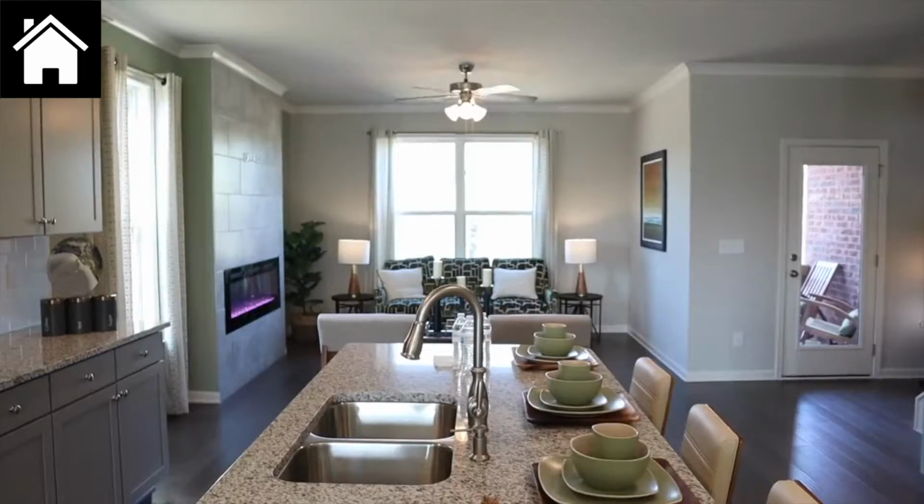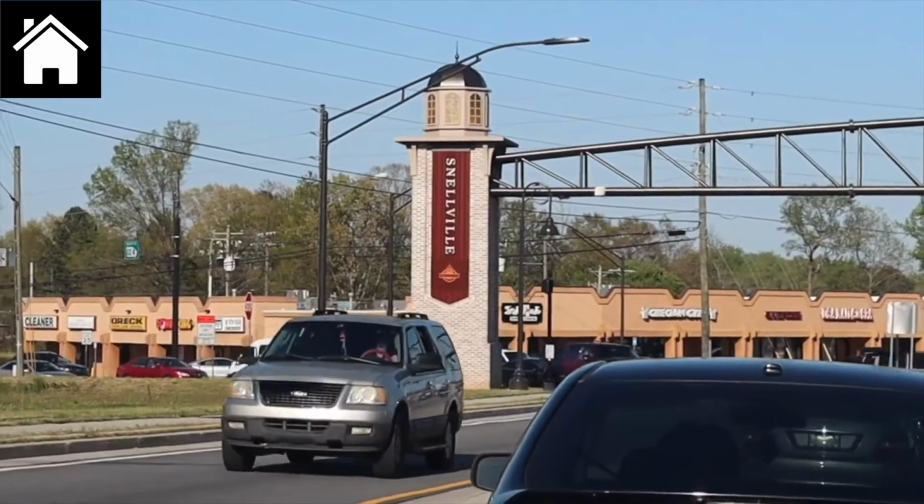Another exciting property tour. I love house hunting. My babe loves house hunting as well. For today's episode, we are walking a beautiful open concept townhome here in Snellville, Georgia. You're not too far from the amazing scenic highway, which is a great part of the city, plenty of shops, plenty of restaurants, and you are in the coveted Brookwood School District here in Gwinnett County, Georgia. I'm super excited. Let's jump in and take a look at this open concept.